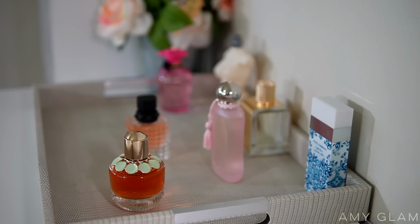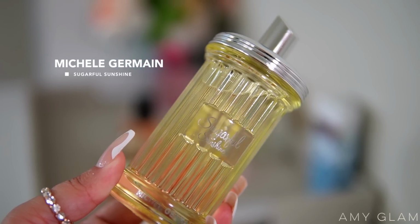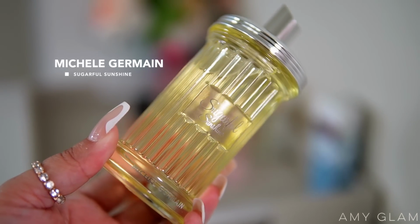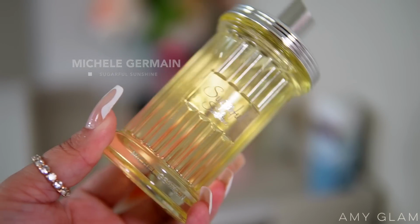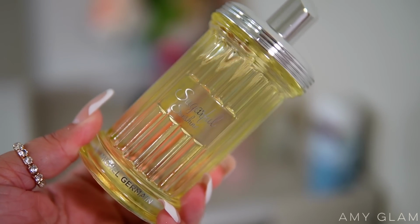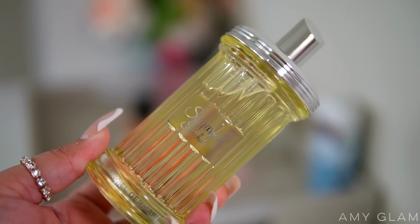Another amazing tropical piña colada type of fragrance that I am so excited to wear. I hauled this one towards the beginning of the year, and I am so ready to give this some use. This is by Germaine, and this is Sugarful Sunshine. What a stunning fragrance. Pineapple, coconut, summer, piña colada vibes. That's all that I have to say about this one, with a musky sexiness added to it in the dry down. Perfection.